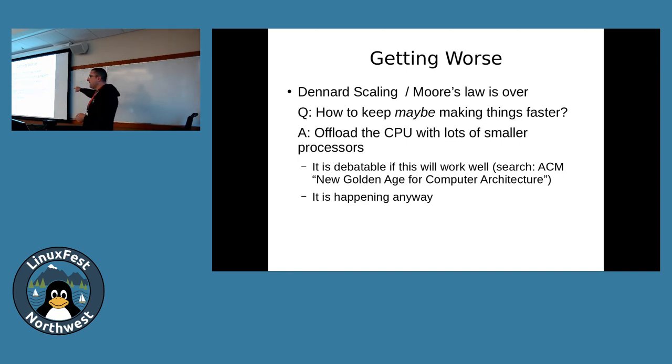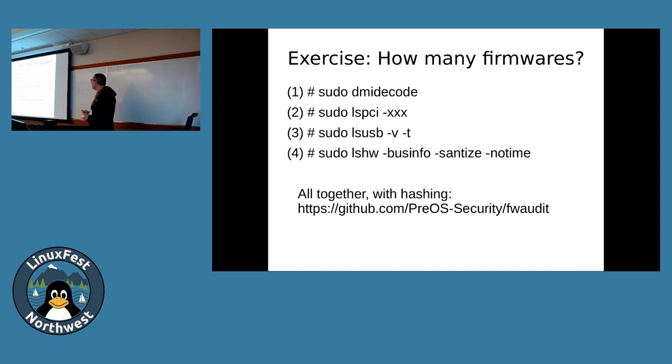But on the FPGA topic, as well as this whole topic, this is a very good read, an ACM article called The New Golden Age for Computer Architecture. There is at least one ACM paper which fairly strongly, sort of mathematically, I didn't actually read that paper, tries to prove that this will not work. You can't just keep throwing microprocessors at the problem to offload your main processor and expect things to go faster, because you always end up adding bottlenecks while you're doing it. But anyway, whether or not it will help matters, it is happening. And microcontrollers are cheap, and they're not getting any more expensive. So ready for the exercise? Here we go.